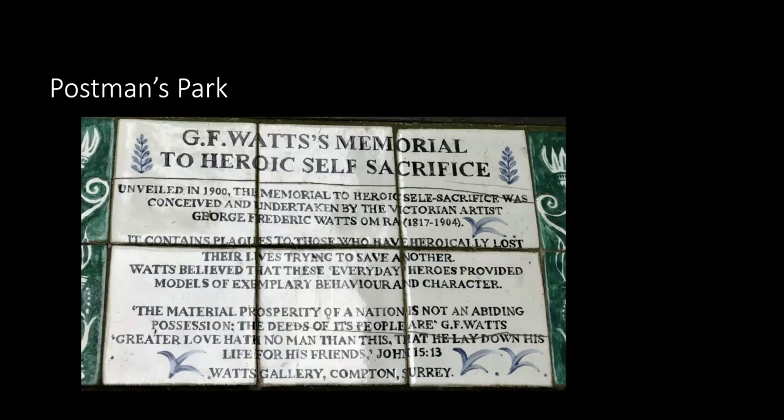The garden itself is a pretty unremarkable space. There's not much to write about the space. It's quiet, it's pretty, but as a garden, it's really nothing special. What makes it stand out is a long covered structure at one end of the garden, and this structure is called the Watts Memorial to Heroic Self-Sacrifice, and it was built in 1900, and it was the brainchild of George Frederick Watts. And you can see here what it says.